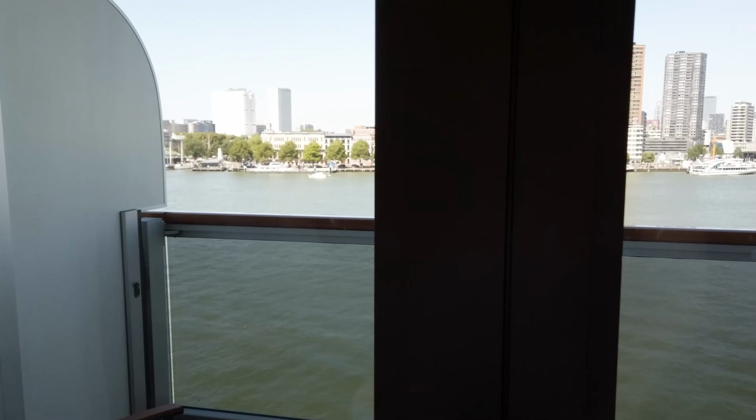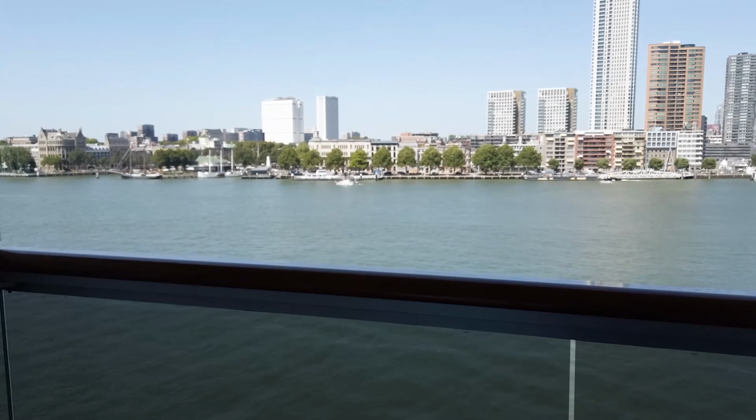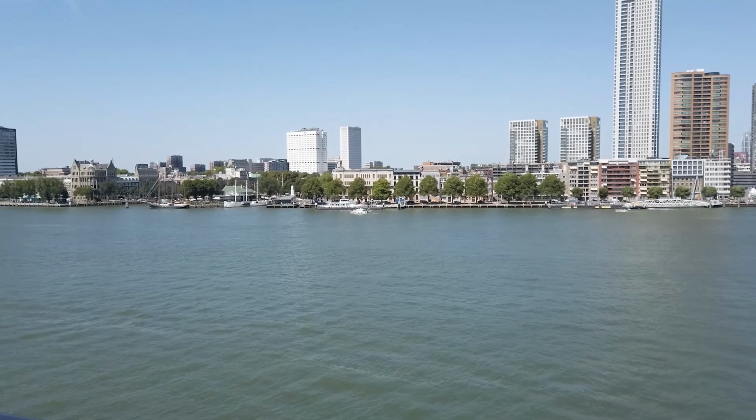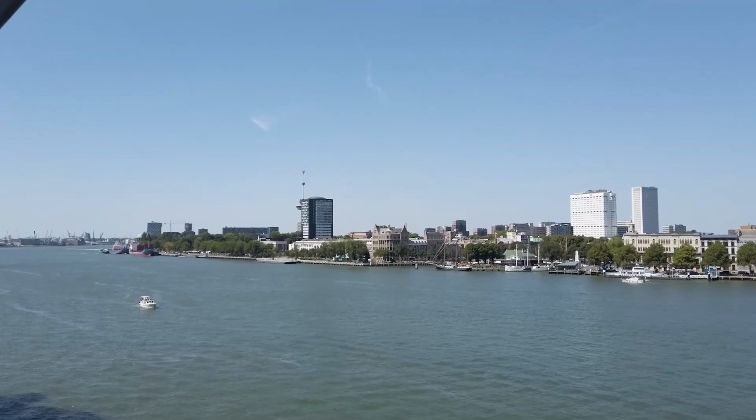So right now we're in Rotterdam. The boat is leaving at 5 p.m. this evening. So for right now we are docked, but it's a beautiful sunny day here in Rotterdam. So right now, this is the current view.